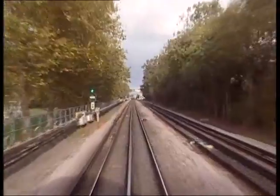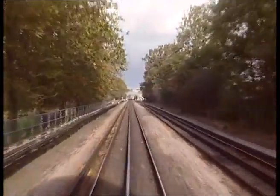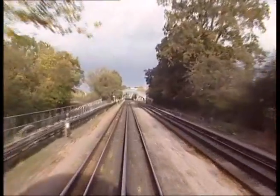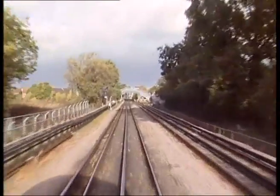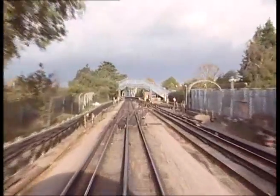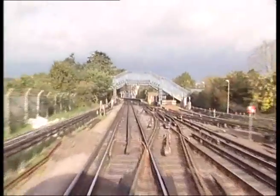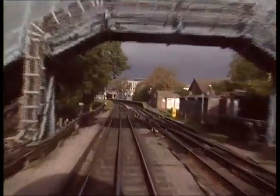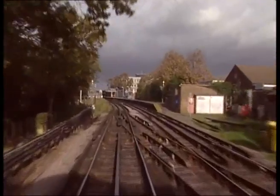This is WV1, the intermediate home signal for South Harrow. This is WV2, the inner home signal. If the route indicator is illuminated to the right, trains will be routed into the eastbound platform at South Harrow for reversing purposes. Straight green takes you into the platform.